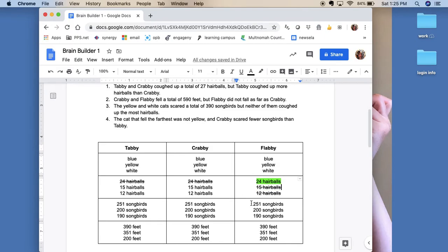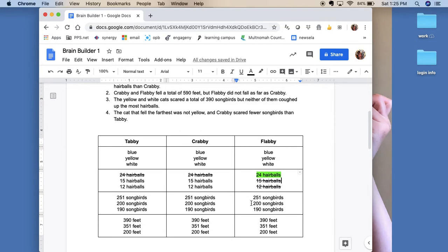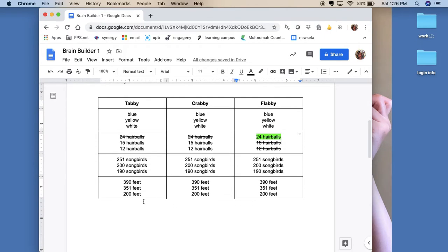for every character. If you wanted to print this out and you have access to a printer, you could just print it out at home and use a pencil, and then you could type your answers here at the bottom. So you wouldn't have to do the strike through or anything like that. You could just come over, and if you did it on paper, you could say, okay, I figured out Tabby was blue, 15 hairballs, 251 songbirds, and 390 feet. And then I could say, oh, that means Krabby was this. Okay, those answers are not right. Don't submit those. I just made that up.